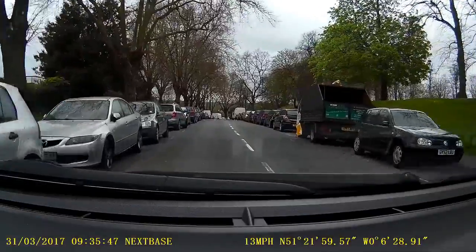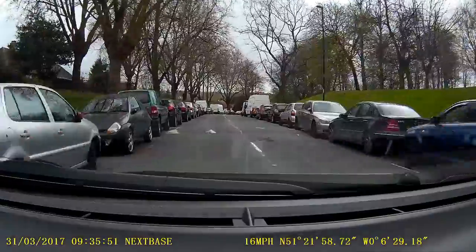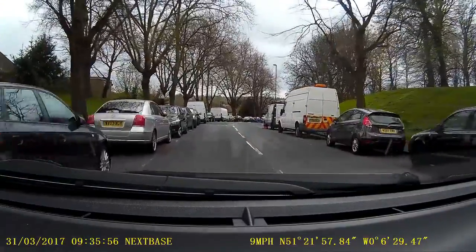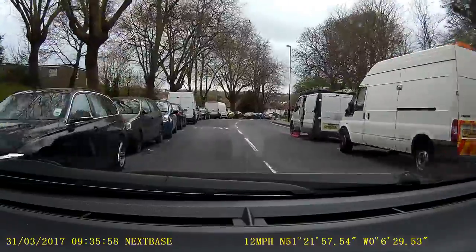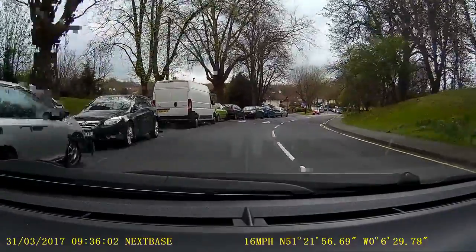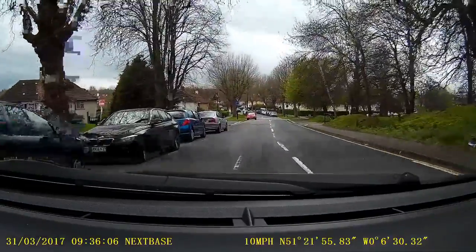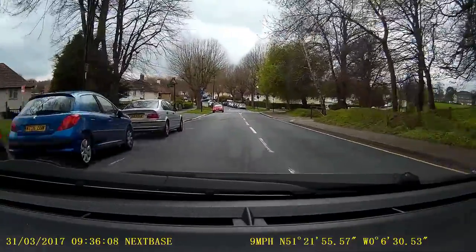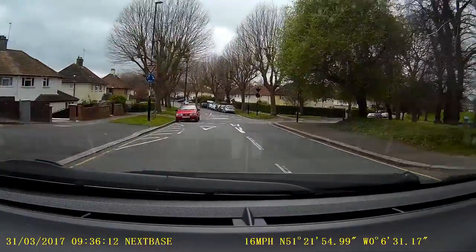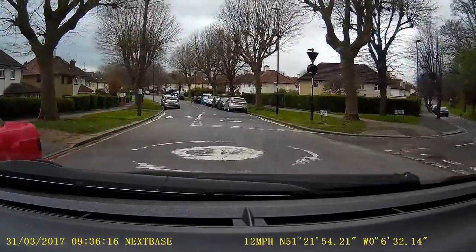There is going to be a small roundabout ahead, where again you're expected to follow the road ahead, so just make progress and go through the roundabout. It's just a mini roundabout, so you don't necessarily need to stop, and I've done this route many times myself, and I haven't really found a reason where I have to physically stop. It's very open on the right-hand side, so you can proceed with caution.